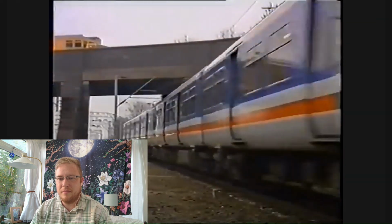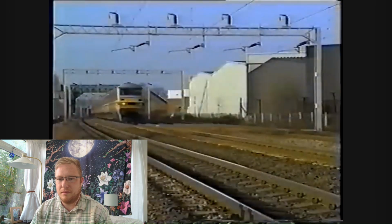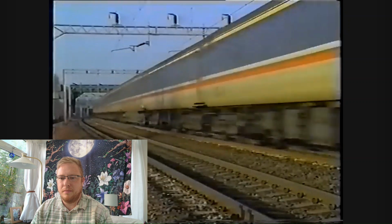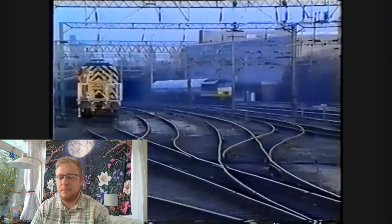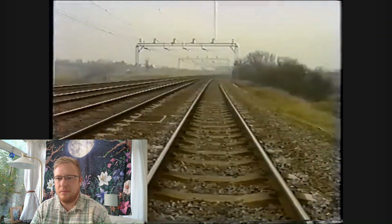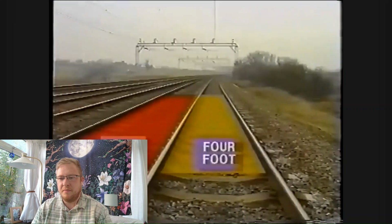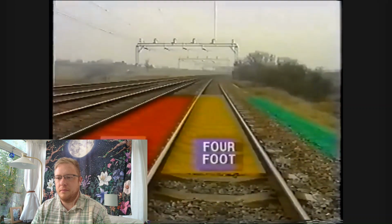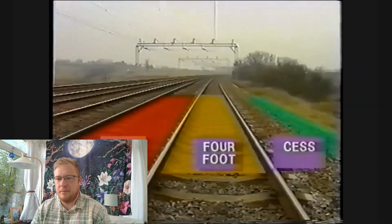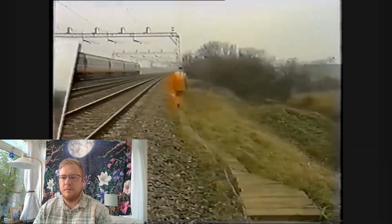Track layout can take many forms: single line, two line, or multi-track layouts. Whatever the layout, there's a safe way of walking on or near the line. There are three main areas of the track: the 6 foot, this is the area between the tracks; the forefoot, which is the area between the rails; and the cess. This is the safest place for walking. If the cess is blocked off anywhere, the best place is the forefoot.